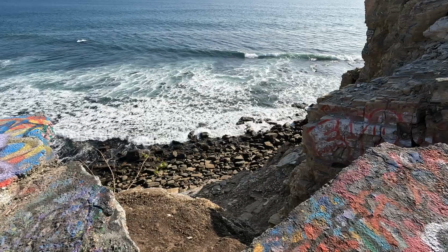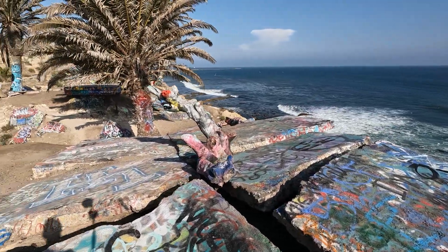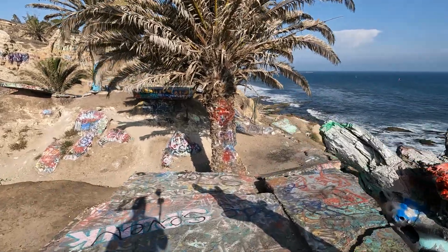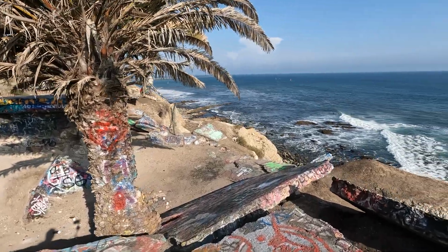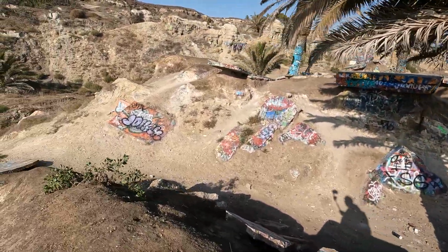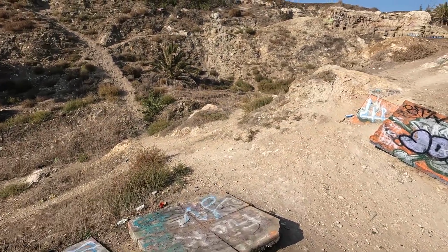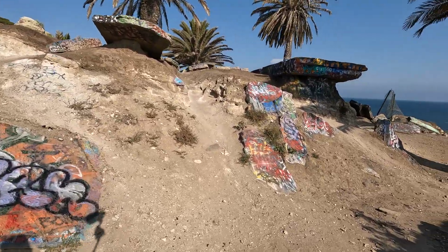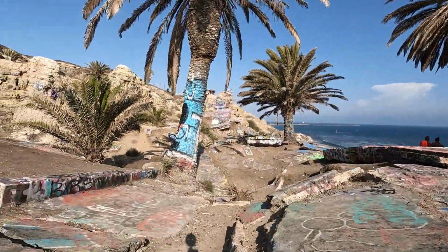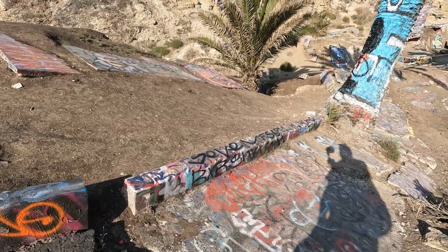It's kind of scary to look down. But I have to be brave to be able to show you guys what I'm seeing right now. I think I need to go back up here. Maybe this is the best way to go. And it looks like some kind of walkway from the past.